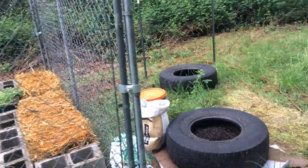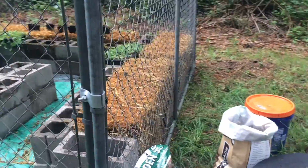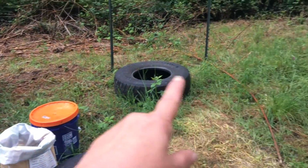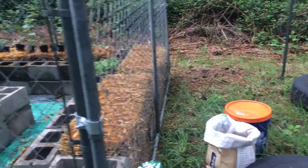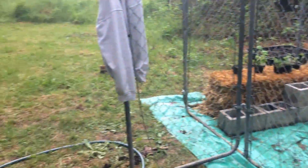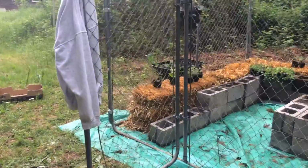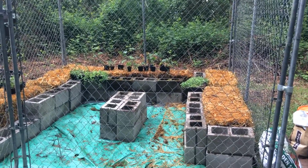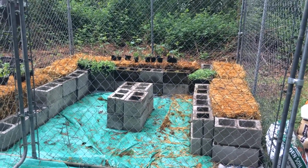Or I may just plant in these sides of the bales because this area will be also fenced in for the potatoes. So anyhow, that's what I got done now. And Sis just came out here to help me flip this gate around, or this front panel around, so the gate's on the right hand side. So we're going to get that done and call it a day.